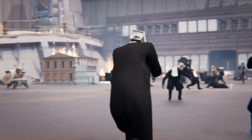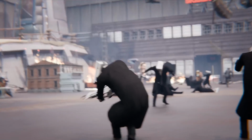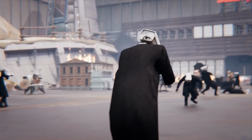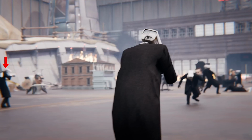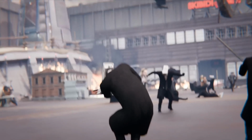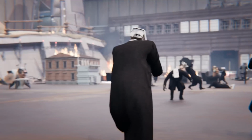So, at this time outside of this room, there is a fierce battle going on between the Skibidi army and the Alliance forces. In this shot on the left, you can see the cameraman with a big white spot on his back. And his behavior is quite strange because he just stands there and does nothing. But we will also come back to him a bit later.